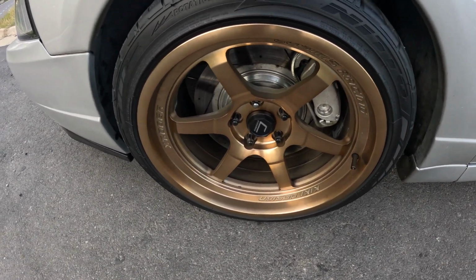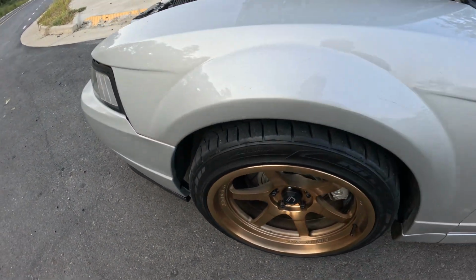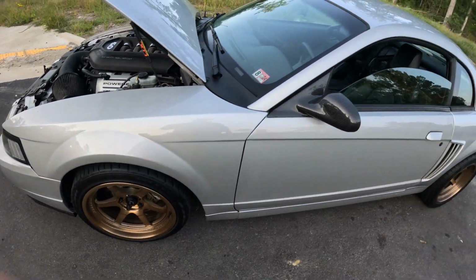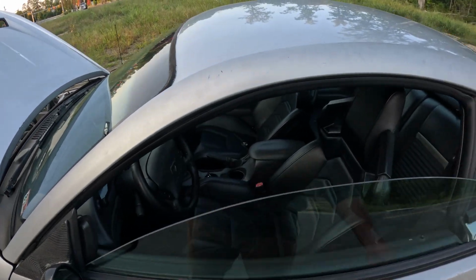These are Cosmos Racing wheels. XT TAC 006R is the model. I saw them on Instagram, and I was like, oh, I really like this, so I got them in the bronze.